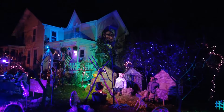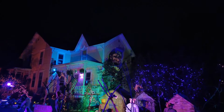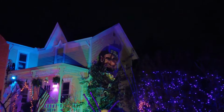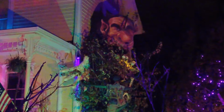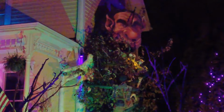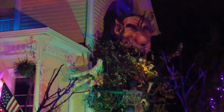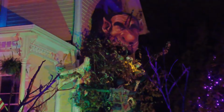This house is just very well detailed, just amazing. Look back there, just above that bush. And there's a face back there in that bush. So it took me a while to see this, but that's Jack. And that's a beanstalk. He's climbing the beanstalk to get to the giant. I didn't realize that until just now.